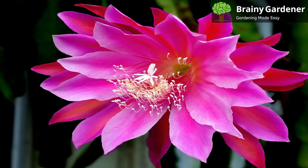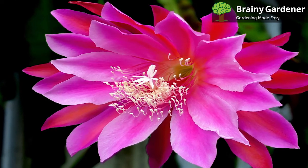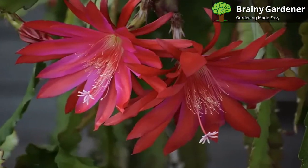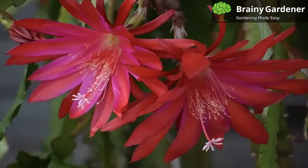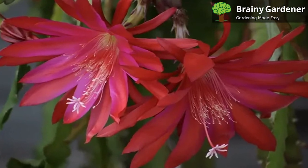This plant is low maintenance and able to tolerate a wide range of conditions. It prefers bright, indirect light, but some direct sun wouldn't go amiss either. In its natural habitat, it is protected from direct sunlight by the shade of the trees it grows on.